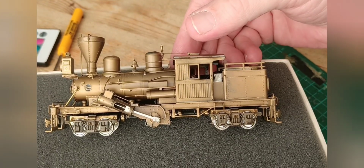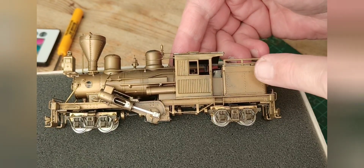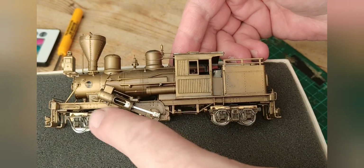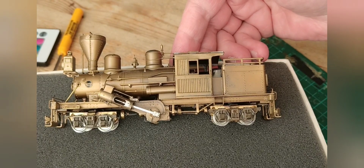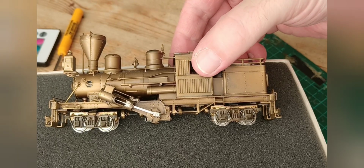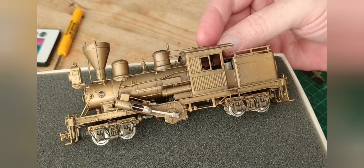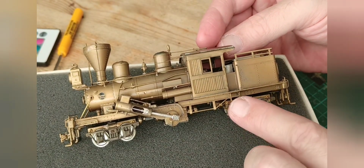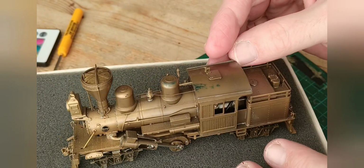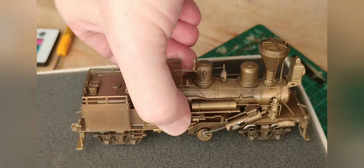So here we are under closer inspection. All the rivet detail on the oil tender tank here. You can see on the chassis round about where that piston and rod is. Details on it exceptional. Got my fingers in the way, but yeah, steps, everything, all the rigging, very much solid, extremely well built.